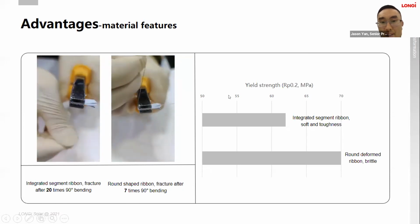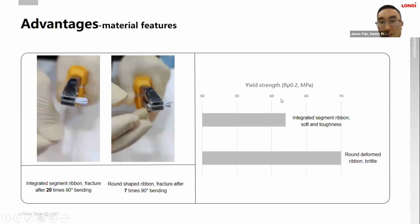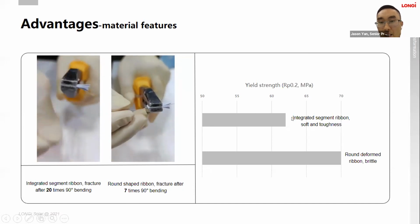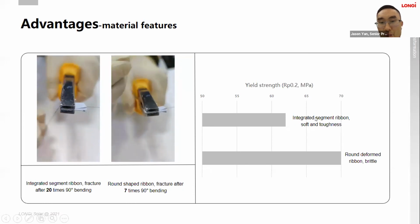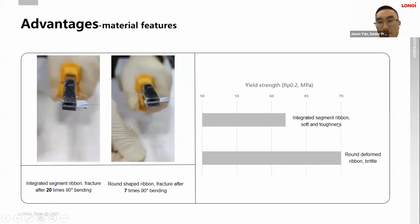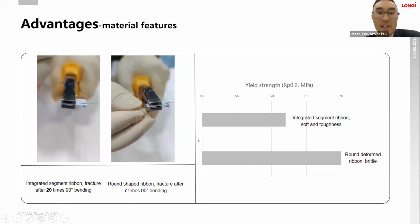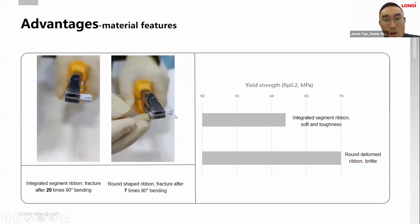And on the right-hand side figure, we also tested the yield stress of the 2 different technologies. That means the integrated segment ribbon has the lower yield stress, which is soft and tough, and the round deformed ribbon is brittle. So that means a lower lifetime for the round-shaped ribbon.